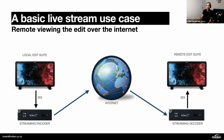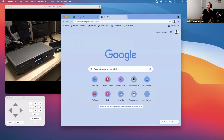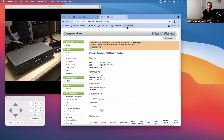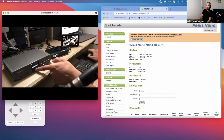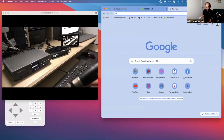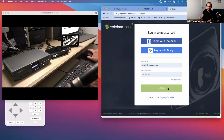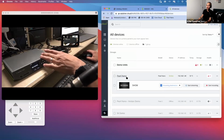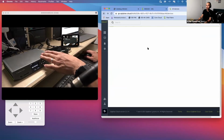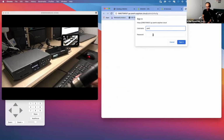To do that with SRT, maybe I can show you very quickly. This bit's unrehearsed. Let's see how this goes. So I'm just logging into this Pearl Nano, which isn't doing anything. There's no signal coming into it. And I'm going to then log into Happy Fan, another bigger unit of this that is based in Bracknell, so about 200 miles away from me. And I'm kind of jumping the gun a little bit here because I'm going to talk about the ability of doing this as we go on, well, in a minute.